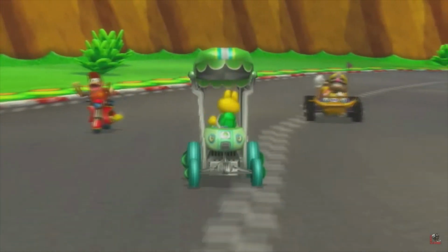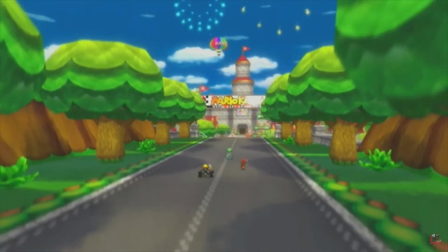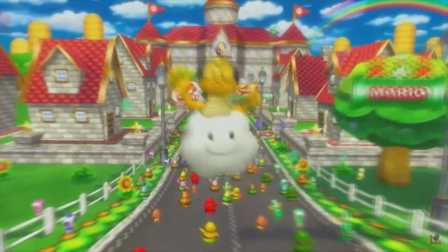Messed it up, but I recovered it. So there you go. Looks like we got Wario, Diddy, and Koopa. Awesome. We got all the characters that we wanted.